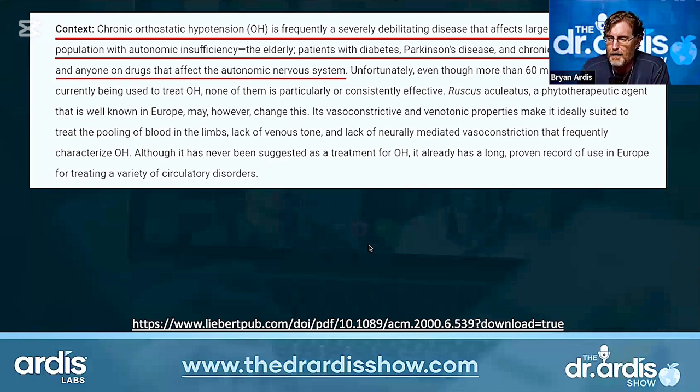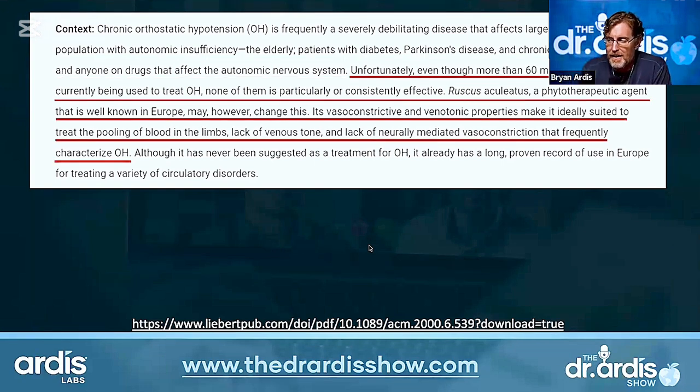It's the elderly, patients with diabetes, those with Parkinson's disease and chronic fatigue syndrome, and anyone on drugs that affect the autonomic nervous system. You want me to name one? Prednisone. You want me to name another? Hydrocortisone. Did you know that those are the groups of people that are most affected with chronic orthostatic hypotension? Now, I want y'all to pay attention to this because many of you know and have loved ones, or you yourself are on drugs for orthostatic hypotension.